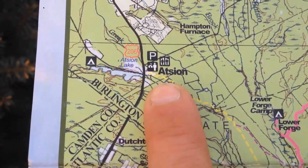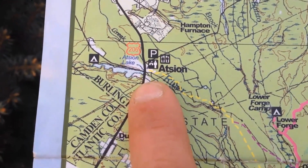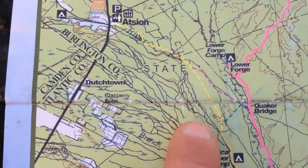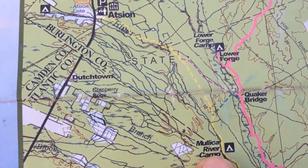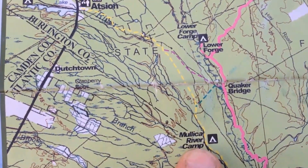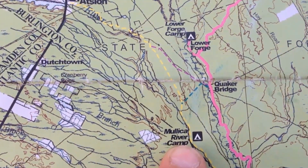We just picked up our camping permit, my son and I. And we're going to be hiking in, I think it's the Mullica River Trail, which is this yellow trail right here, down to the Mullica River Camp, which is a 5.5 mile hike, all flat, no hills really to speak of. Sandy soil, a lot of pitch pines, that's about it. It's called the Pine Barrens for a reason.